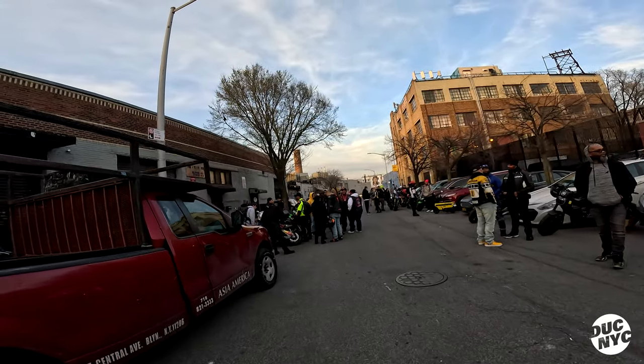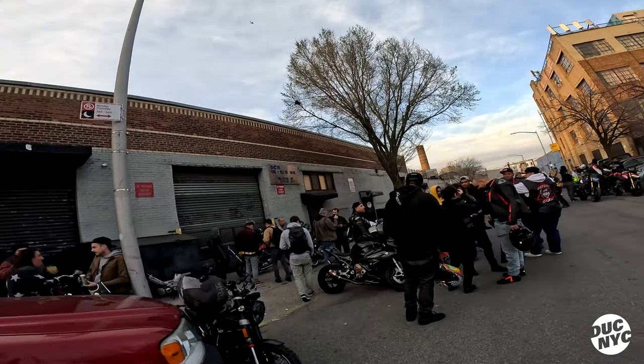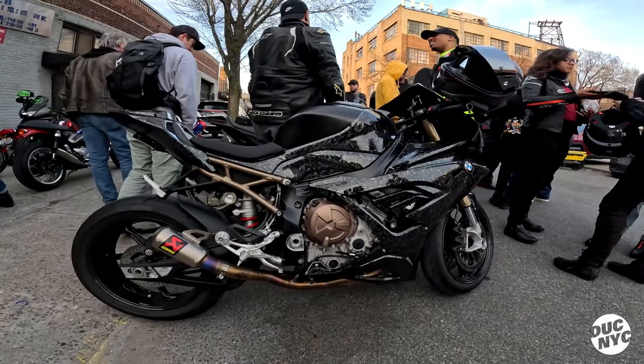Some of it, but I think I'm gonna take a look see at these here. There's a wild rabbit.